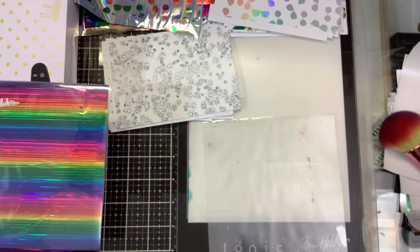The holographic foil is from Creative Vision Stamps, but they do have it at H&H. Yes, ma'am.